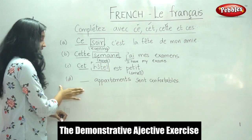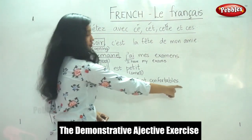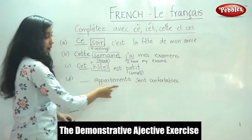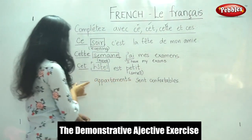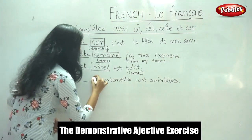Cet hôtel est petit. This hotel is small. And finally, the last sentence, dash appartements sont confortables. Dash apartments are comfortable. Now, what is the noun after the blank? It is appartement.